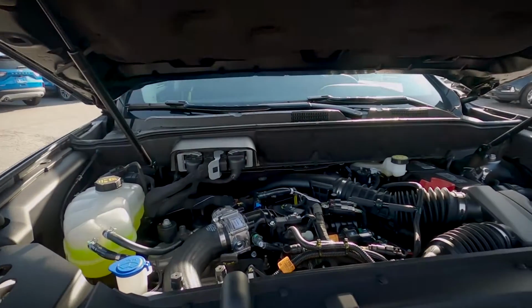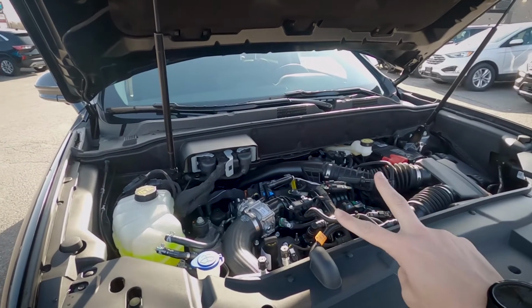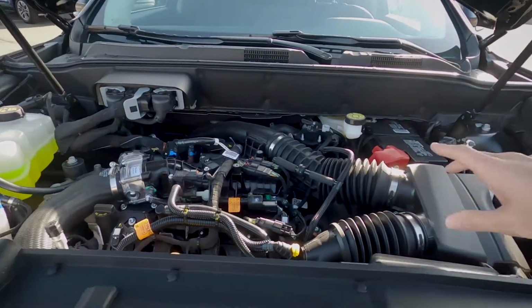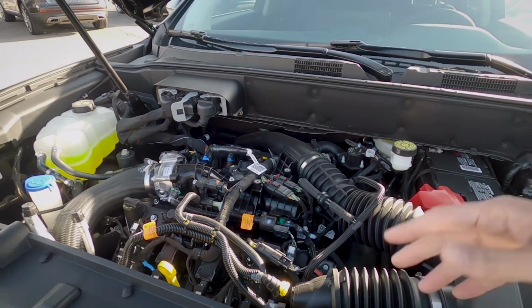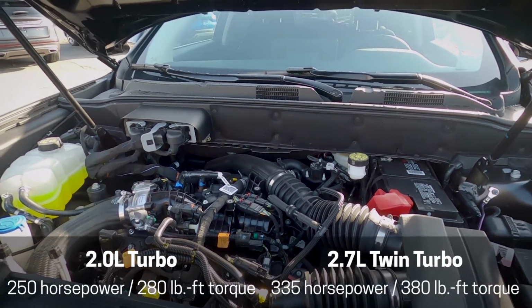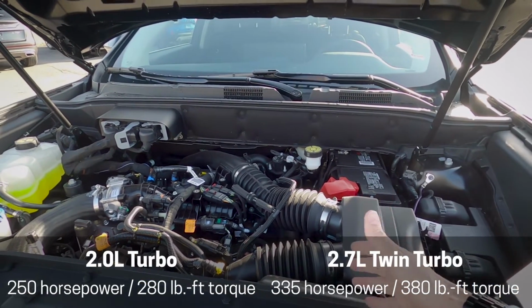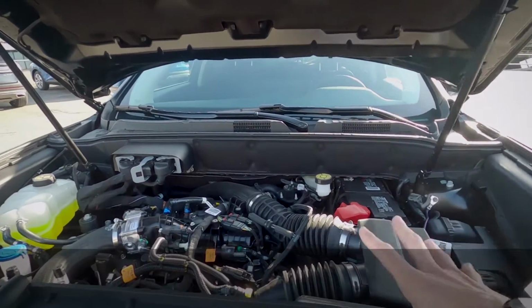Now, starting off, taking a peek under the hood of the vehicle. The 2021 Nautilus does have two available engine choices. It's either a 2-liter turbo or a 2.7-liter twin turbo that we're looking at inside of this vehicle. From a power perspective, the 2-liter is going to push out 250 horsepower and 280 pound-feet of torque, while the 2.7-liter is going to be able to push out 335 horsepower and 380 pound-feet of torque. It is incredible what this thing can do.